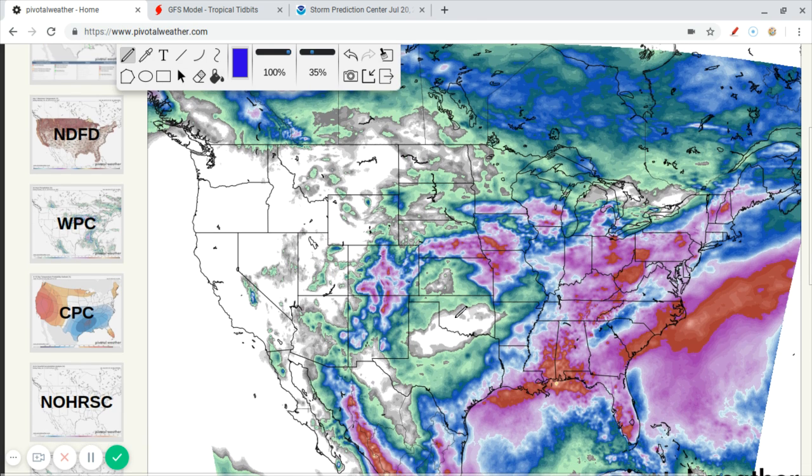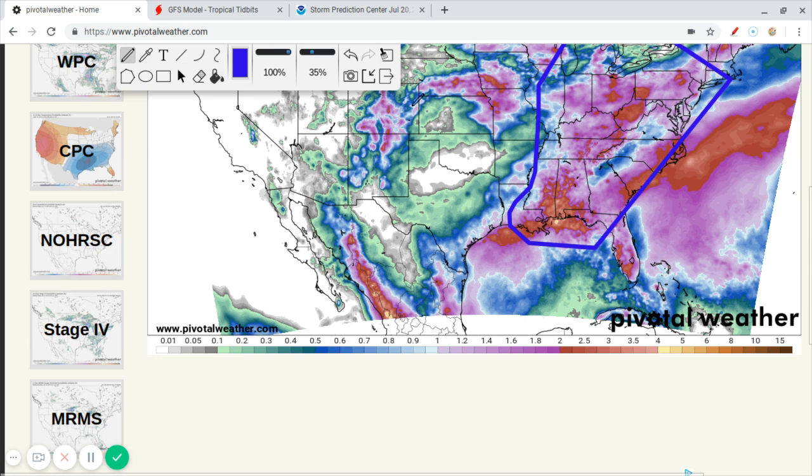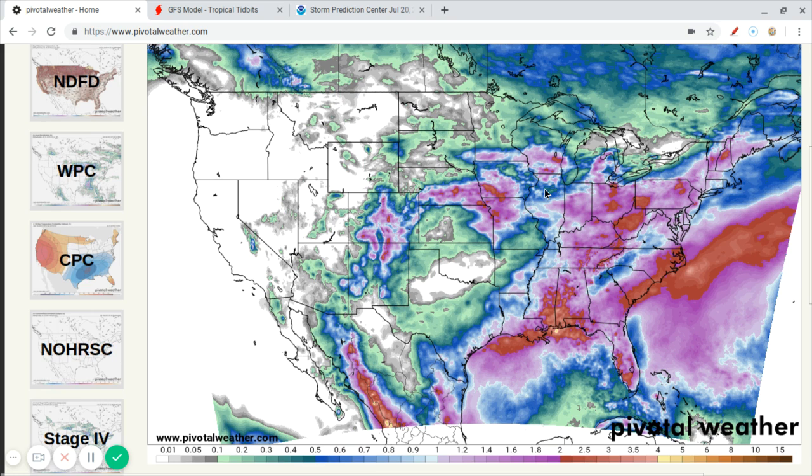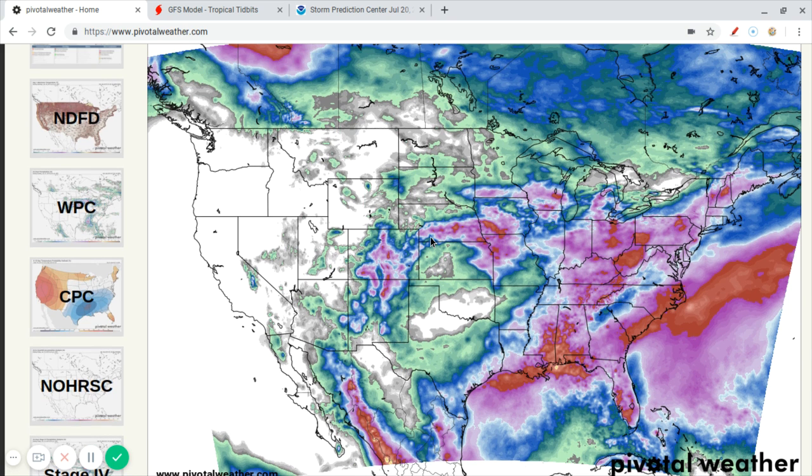But you can see a lot of rain for the East Coast. A lot of widespread totals, if I circle them, up to 2 inches, 2 to 3 inches likely, because this cold front will actually be bringing some precipitation. We're going to look at that using the GFS model.